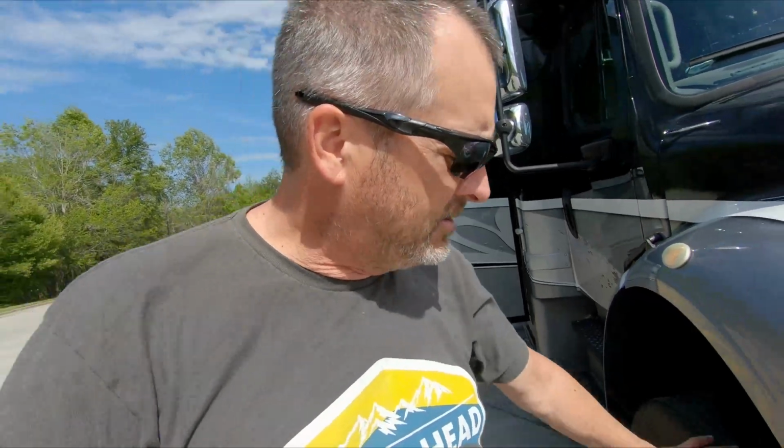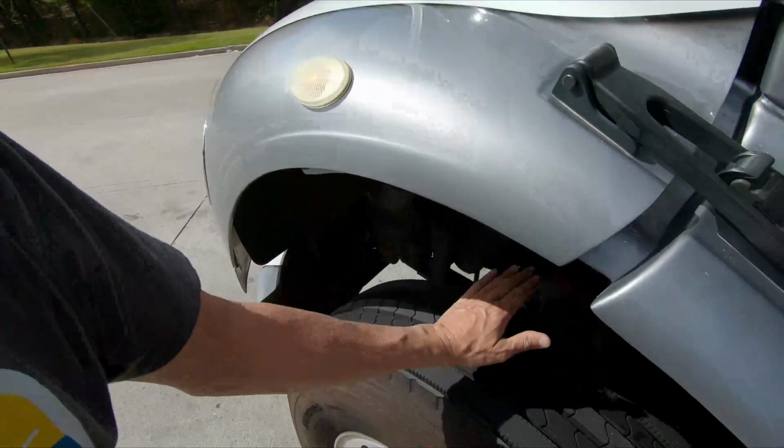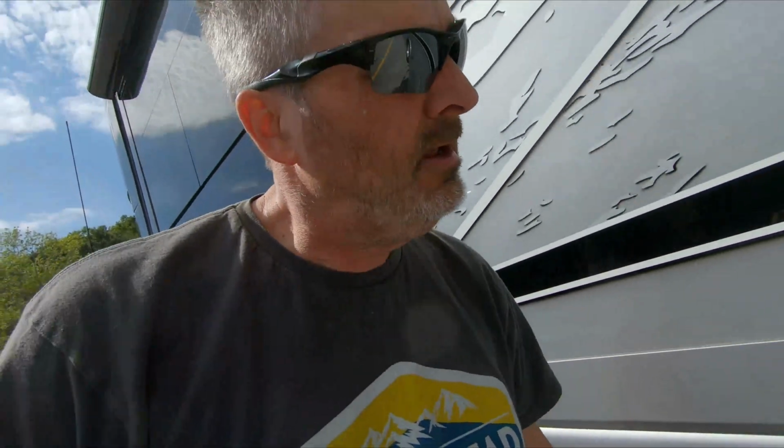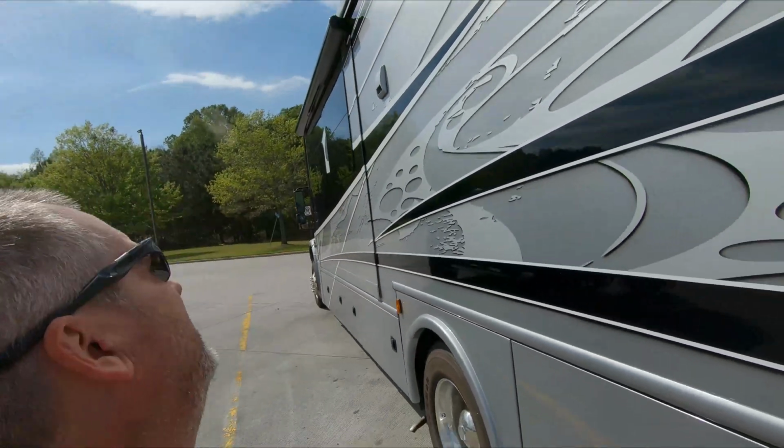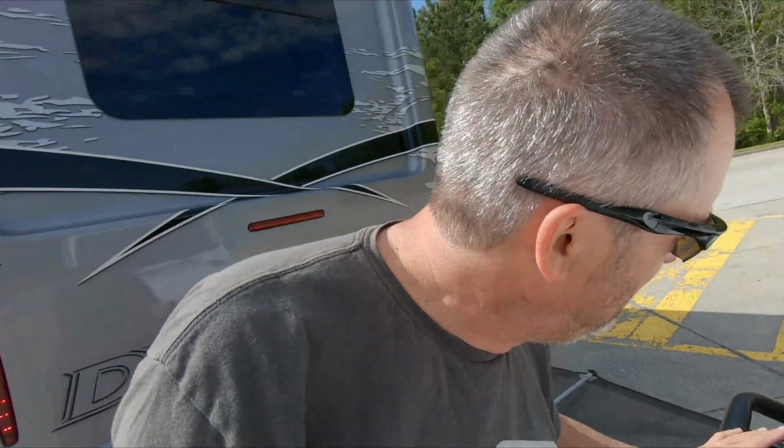Just doing a walkabout and stretching the legs. Gotta check your tires. Obviously you've got TPMS, so they're usually pretty accurate. This one's always been reading funky. I don't know what's wrong with it, so we're keeping an eye on it. Make sure all your bays are still closed. Just make sure you haven't picked up anything. You gotta make sure your connections are still good.